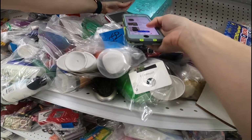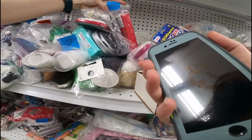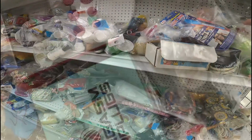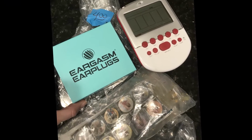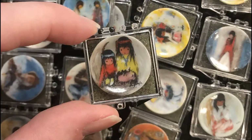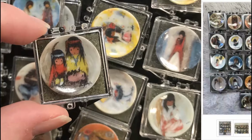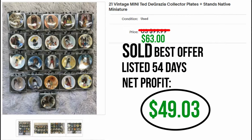But wait, there's more. Something else I didn't expect was there was an even bigger score lurking in this bag for me. A random baggie of these little tiny ceramic plates and cases. I wouldn't have known anything about them if it wasn't for this printout that somebody left in the bag that said exactly what they were. They were a set of Ted DeGrazia mini art plates. I couldn't find any great comps, just a few singles sold here or there. I decided to throw the lot up for $100 or best offer. Someone offered me $63 and I wasn't gonna argue.